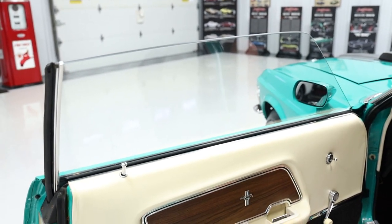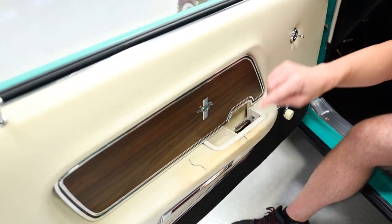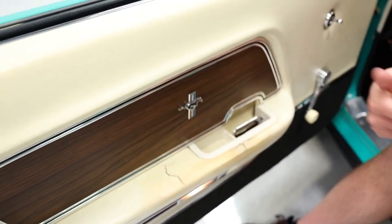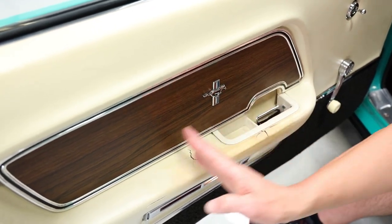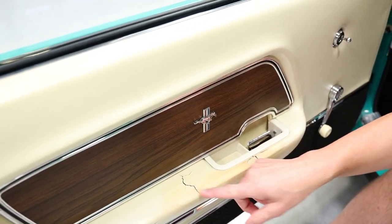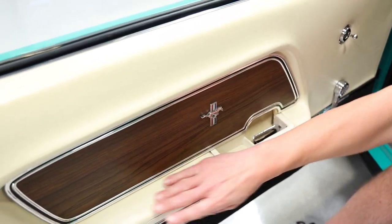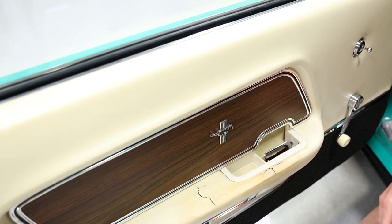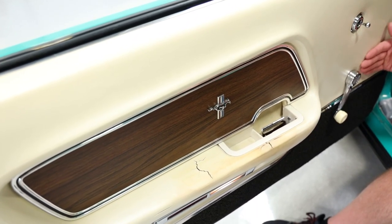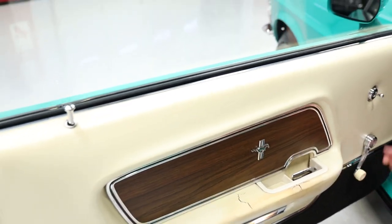You can see that. I would say the only imperfection in this interior that's worth noting is the driver's side, of course, where Roger sat most of the time. The door panel just in this little section is starting to crack. Now, there are people out there that can repair this and do a really nice job, but once again, we wanted to leave the vehicle as original as we could, and we didn't want to do that.